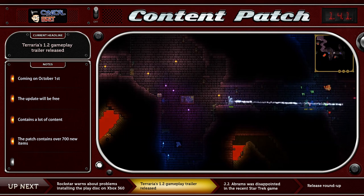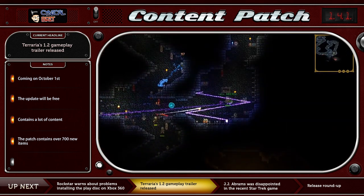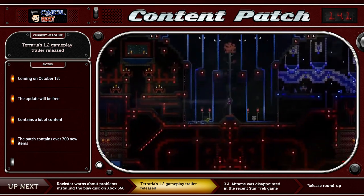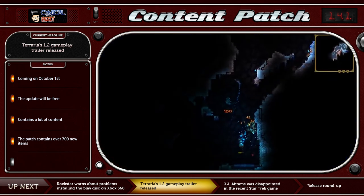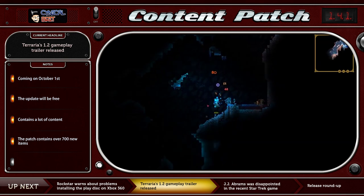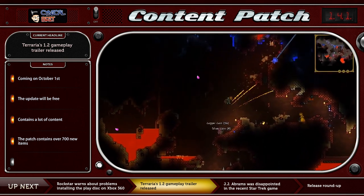I think it's a good idea to continue the update, and that is exactly what they did. The patch contains over 700 new items, it would appear, which is an absurd amount, and essentially could be an entirely different game. Have no idea whether or not we will have to regenerate the world, and this is of course relevant because a lot of people have been asking whether or not we will be restarting the Terraria series.